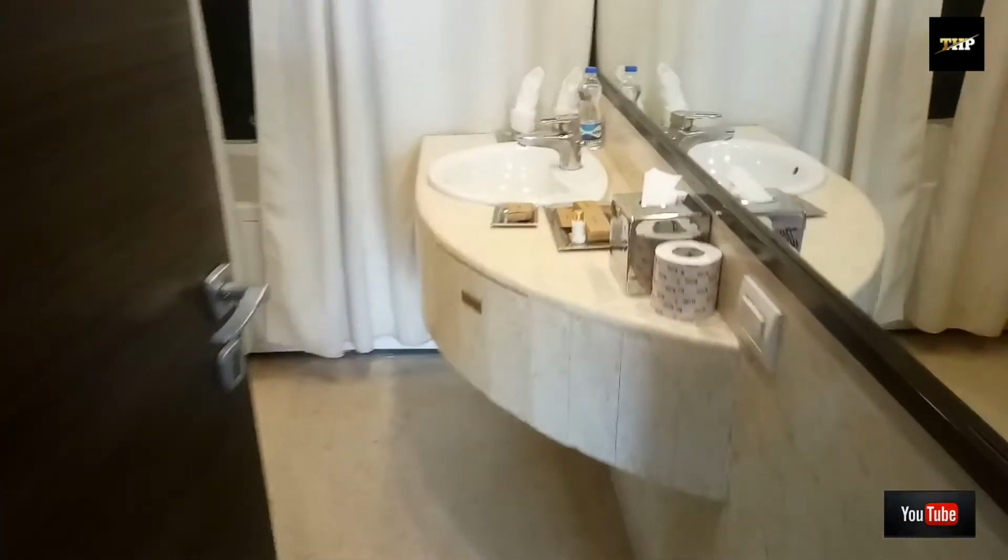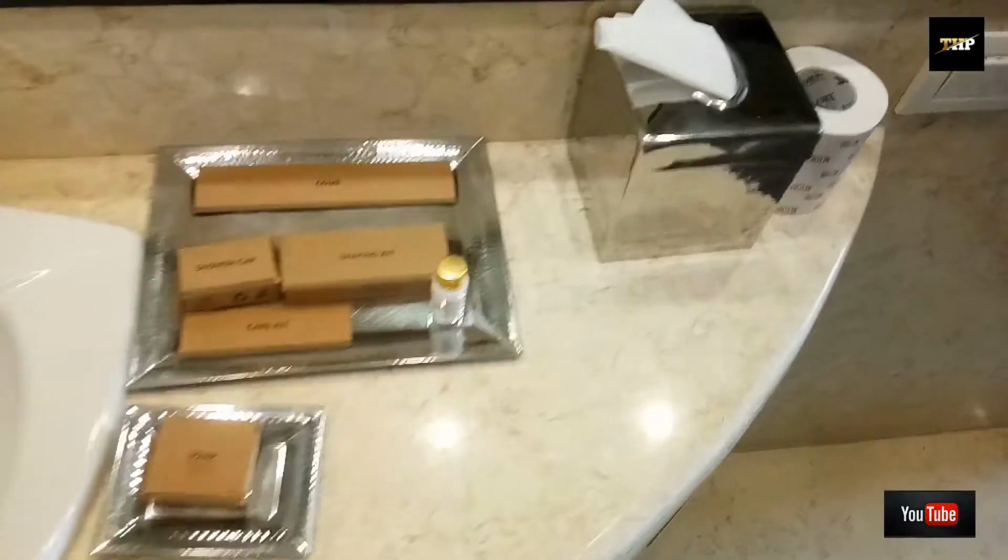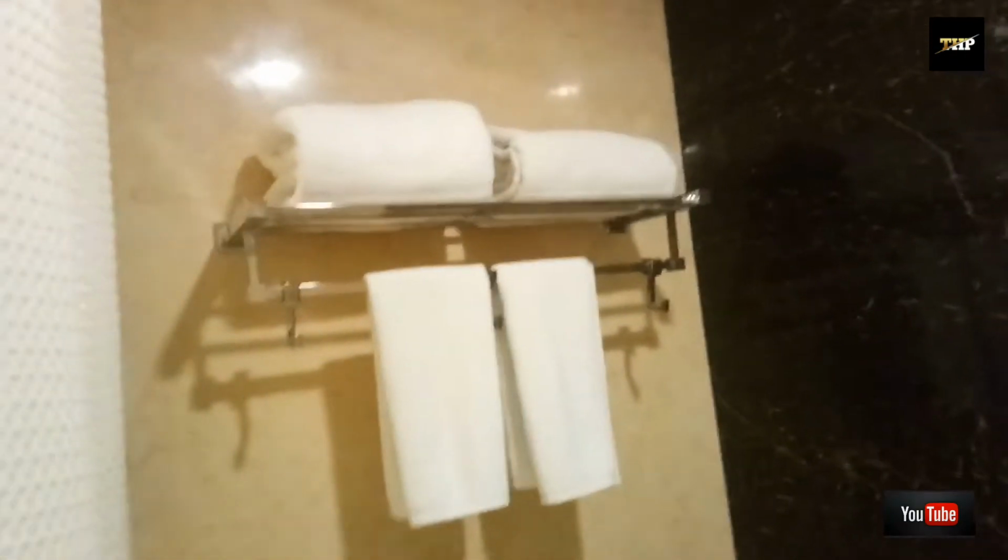Heading towards the bathroom, on the right side of the bathroom there is a mirror and a wash basin. Some bathroom supplies are placed on the wash basin. It is a bathtub. Some bath supplies are placed near the bathtub. These are face and body towels.